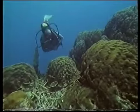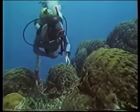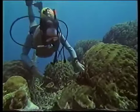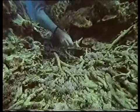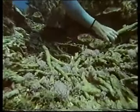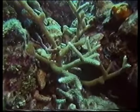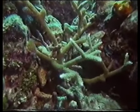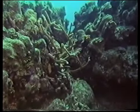In contrast, these massive corals survived both hurricanes. But before 1980, they were surrounded by a thicket of delicate branching staghorn coral. This was smashed into rubble by the violent waves of Hurricane Allen. Here's a specimen of the staghorn that survived the storms because it was protected by massive coral on 3 sides.